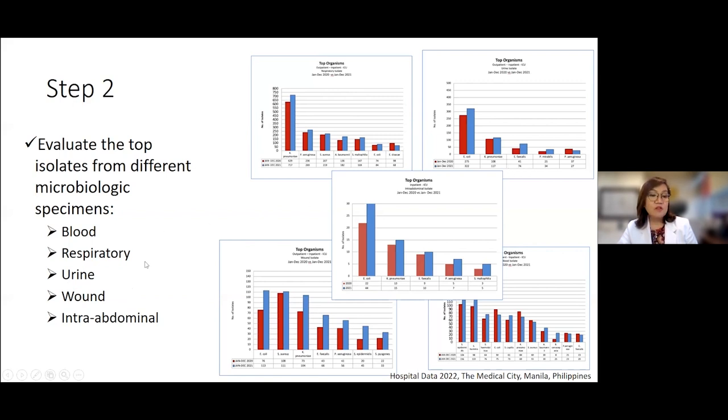And also included are the skin and soft tissue infections. So we looked at our pathogens coming from the wound aspirate or tissue. So we have here our wound isolates, and again, intra-abdominal infections. So we also look at the top pathogens coming from specimens collected among patients with intra-abdominal infections.